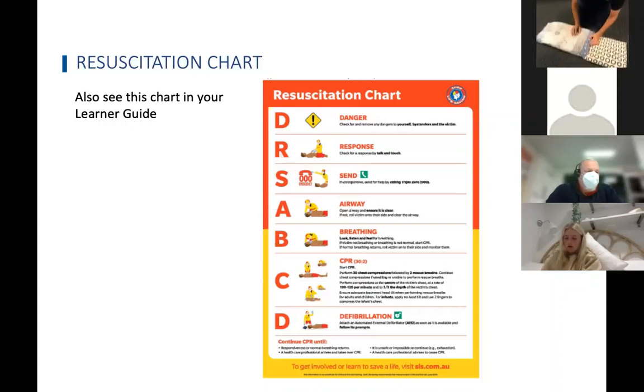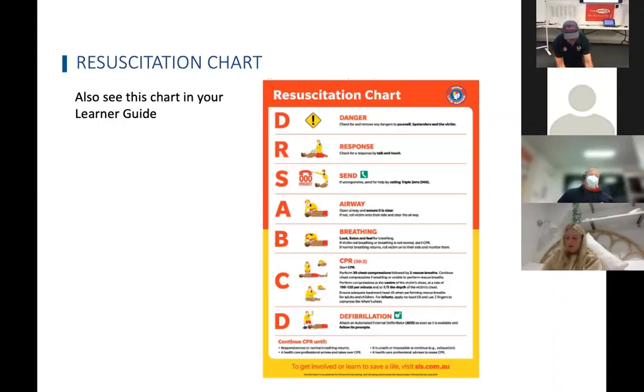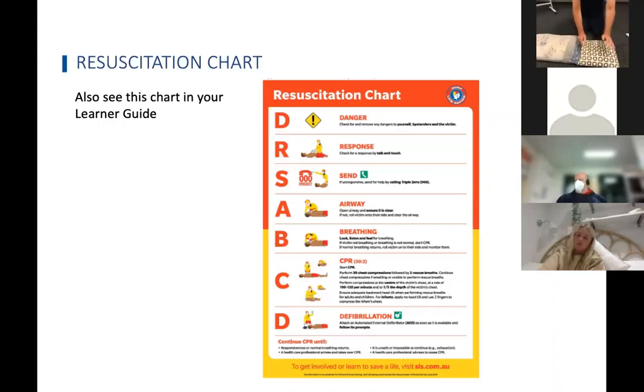Check the airway. So you've got to get down and look at the chest. Look, listen, and feel. Sorry, I just mixed that up. A for airway, that's right. I did that to test you, okay? A for airway is the pistol grip and the hand on the forehead to open the mouth and check their mouth is clear. If it's not clear, by the way, you roll them over and scoop with your finger anything that's in their mouth out of it. Put them back.